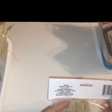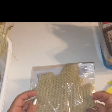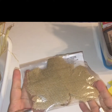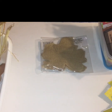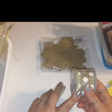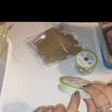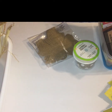I also finally was able to stumble across the burlap leaves, and they only had this 1 pack in the natural color. They had the green and they had the burnt umber color, but they only had 1 pack left of this natural, and I brought it home with me. And I also found this burlap ribbon with the white polka dots. Needed that for a DIY, and I picked up some more of this lace ribbon that I like to have in my craft arsenal because I use it a lot on different projects.